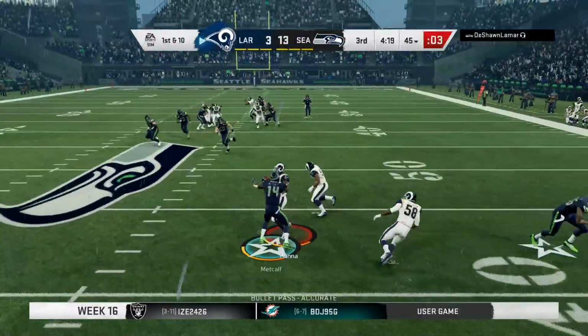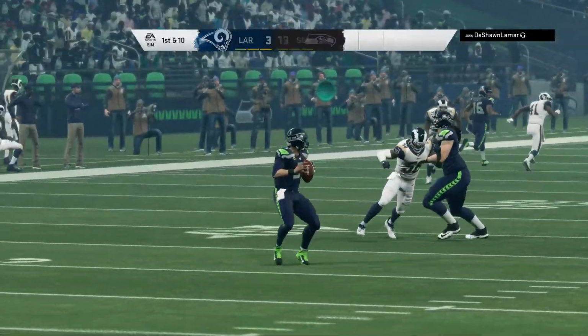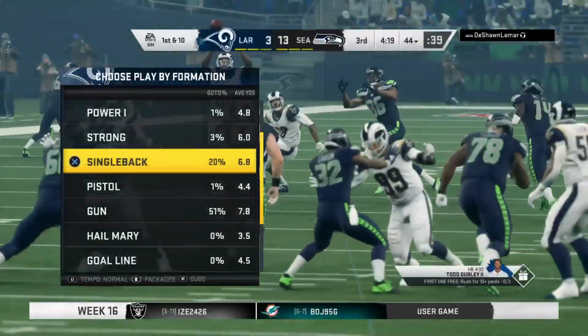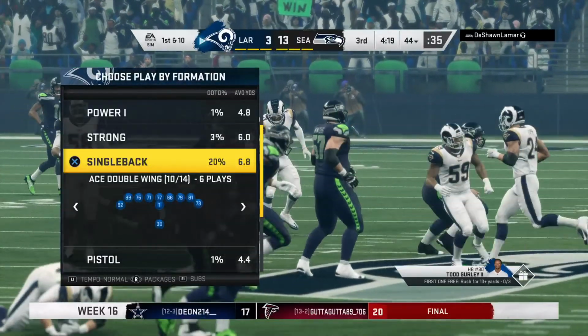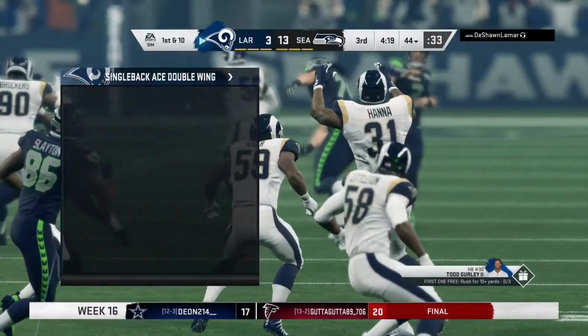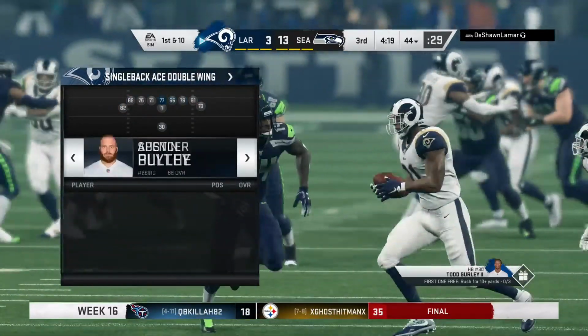Into heavy traffic, and it's intercepted. Picked off near the 44, and his guys will take over at their own 44-yard line. First possession of the third quarter, an interception, so maybe a second-half tone setter. Indeed, and not the tone they wanted to set.